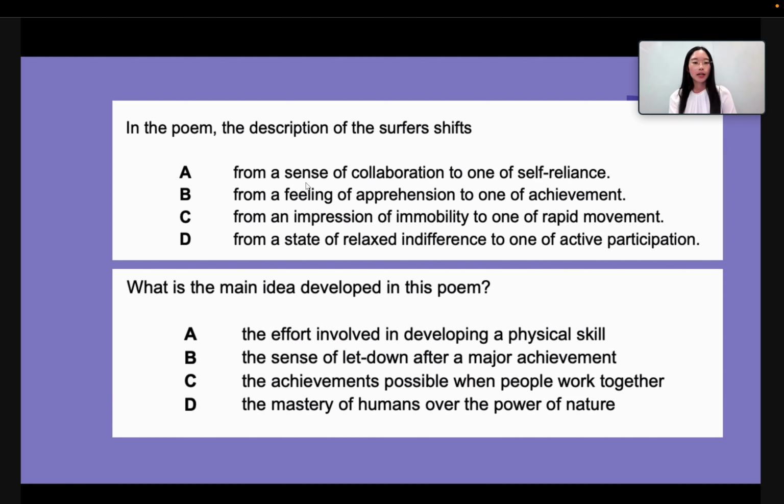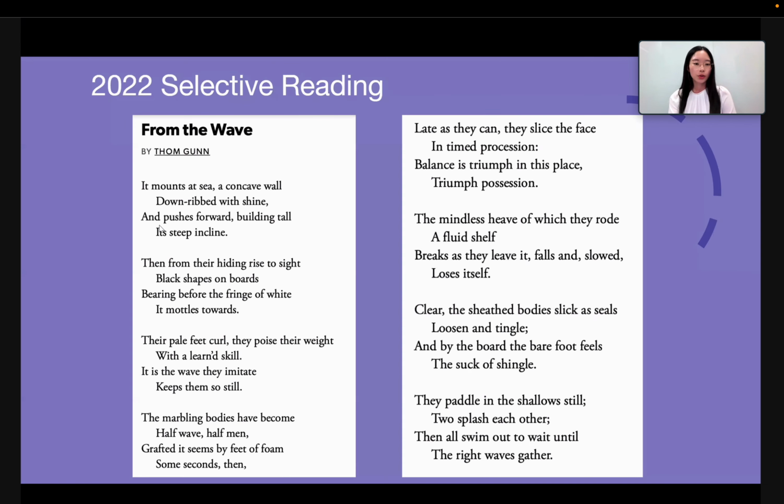First of all, from a sense of collaboration to one of self-reliance. Okay, so if we have a look at these bits here and we have a look back at the question, so is it a sense of collaboration? Yes, it is. Because we see a lot of inclusive language. So that's another thing you guys need to think about when you're reading through any sort of text type in comprehension. You need to think about your language techniques. So I'm sure when you guys are writing your pieces for your writing exam, you should be also thinking about what techniques to include. So for comprehension, it's important to look out at the word choices that the exam writer has included.